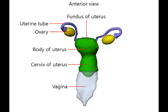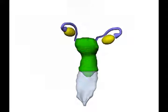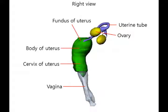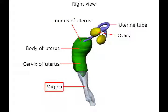When an ovum and sperm meet and fertilize in the uterine tube, they go into the uterus and are implanted. The uterus can be divided into the fundus, body, and cervix. The uterus is usually bent forward, but this cadaver's uterus is exceptionally not. The vagina is squashed back and forth, so if you look at it from the side, it looks very thin.